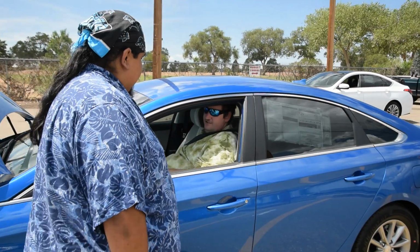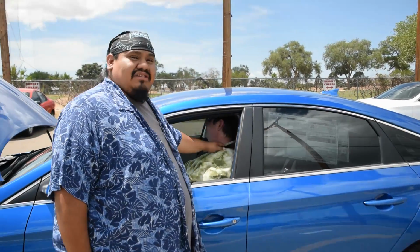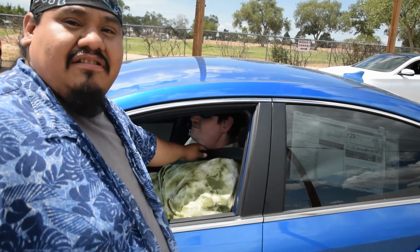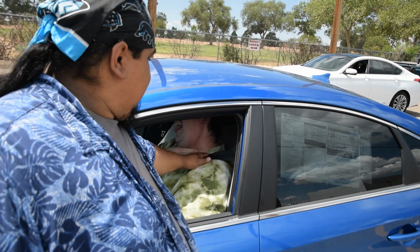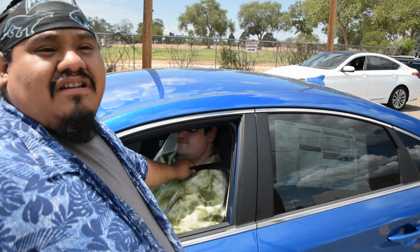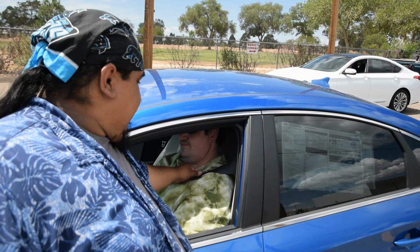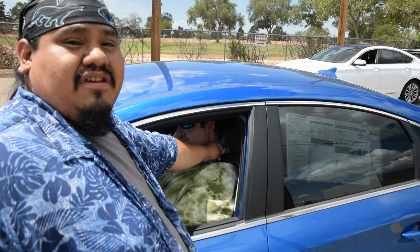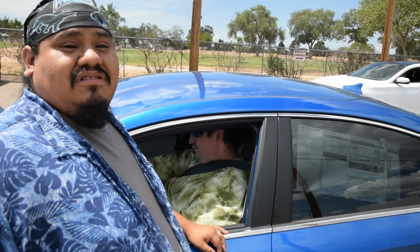Oh yeah. Now, see on the Sonata right here, it starts coming up towards his neck. On the Genesis, it was actually really down here for him, not up here. So, something to think about.